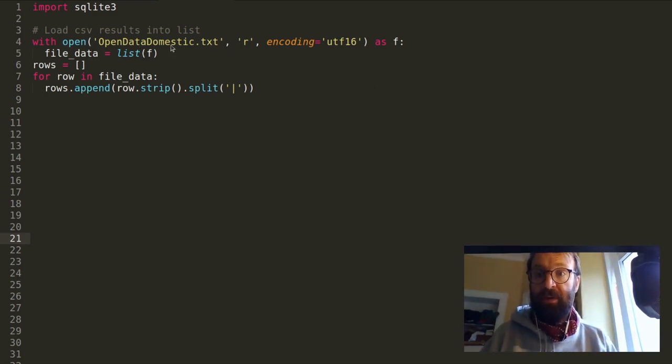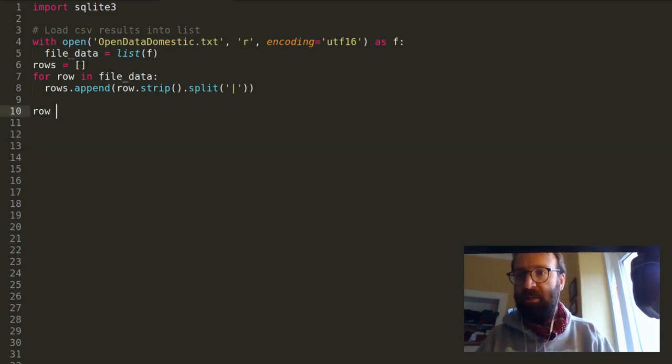We are going to append to a new empty list called rows and split that up. I'm going to split that by the pipe character that we're using to separate the different values. So what our rows list will look like is kind of a row of rows. In the very first line we had our headings, so it will say something like name and then mark type, all of these sorts of things.